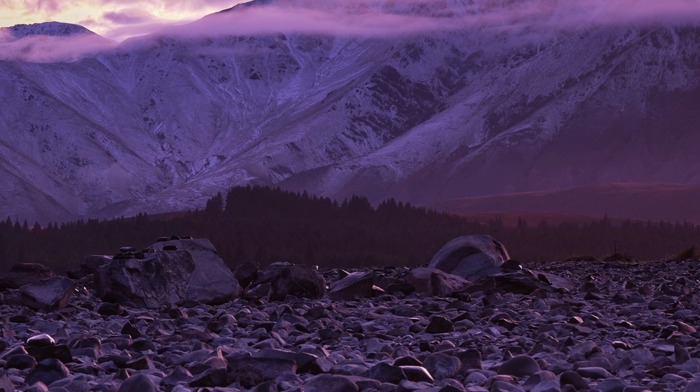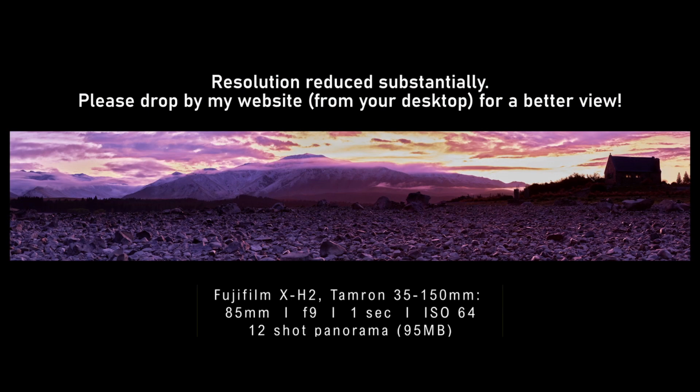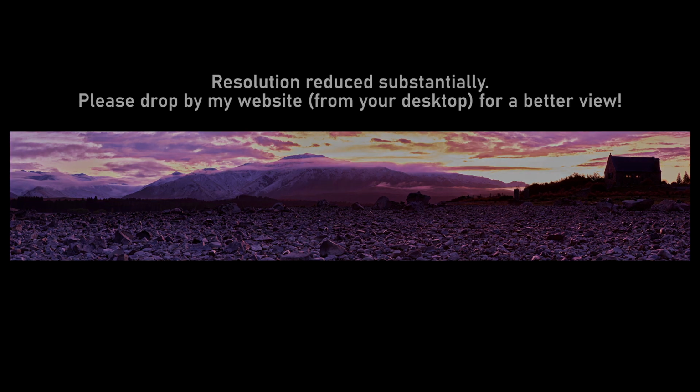Although the plan was to crop out a lot of these rocks, I decided not to, because while editing in post, I realised just how much I love the glint of the purple pre-dawn light on these rocks. I think they add great depth and foreground interest, but let me know your thoughts.